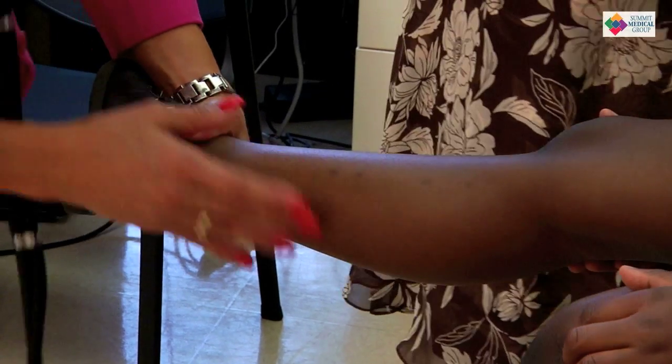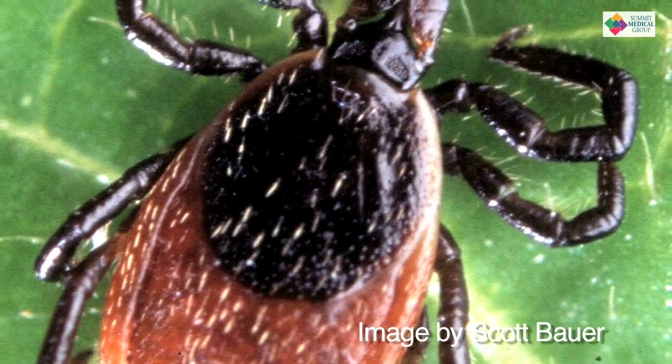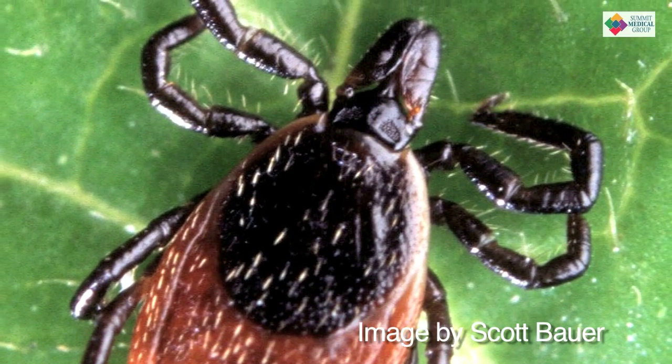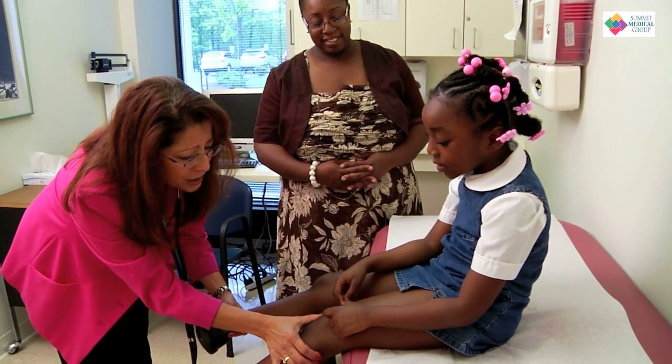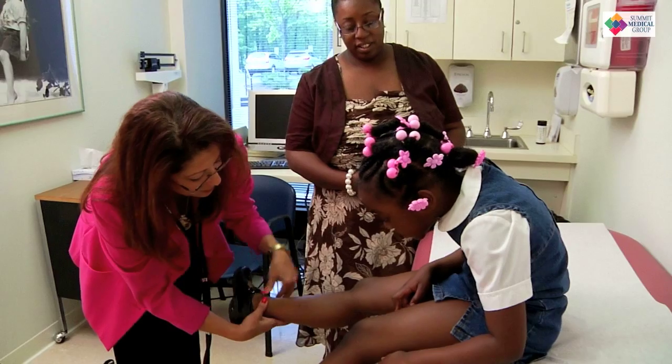If your child is bitten by a tick, the first thing I'd like you to do is remove it, but remove it properly. Get a set of fine tweezers, go right to where the fangs are embedded in the skin, and yank it off. Don't use rubbing alcohol, nail polish remover, or a match. These things will cause the tick to pour in more of the bacteria and increase their risk of Lyme disease.